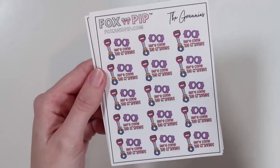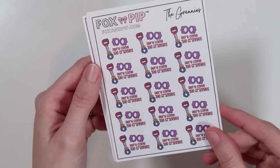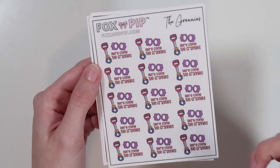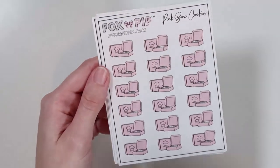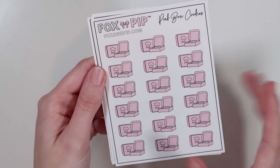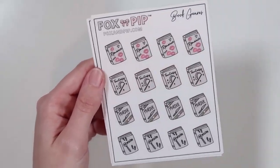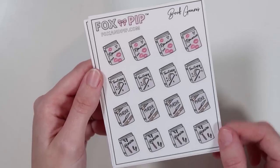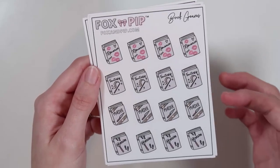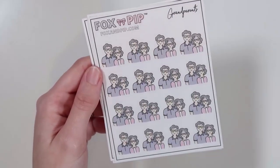But anyway, I got this. I don't know if I'm gonna ever use these, but I just thought they were so cute and I needed to have them. I also think she has die cuts too that I might go back and purchase. I also got the pink box cookies, which are the crumble cookies, which are very cute. I haven't gotten crumble in a really long time, but I have been wanting it. The book genres, again, I thought these would be really cute to mark starting a new book. So like romance, fantasy, murder, and mystery.